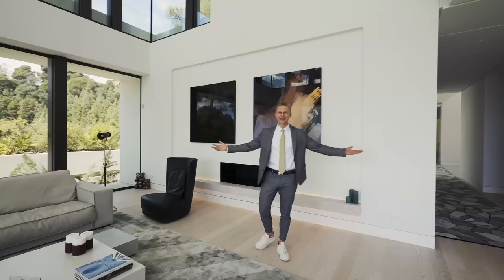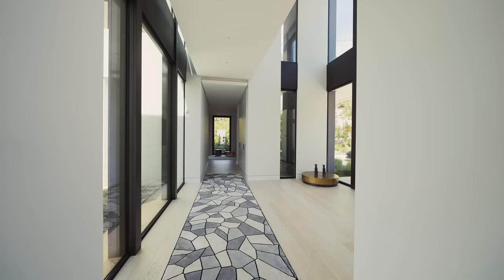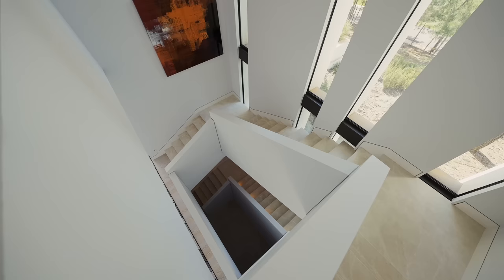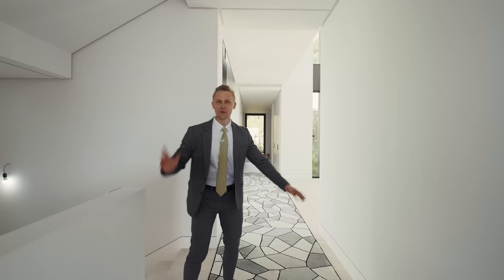Let's get going because there's still much more to show. So we've got this wide, proper hallway that leads us all the way to the end, finalizing with a beautiful window to underline this space. Cool carpet, got the guest toilet over here. Staircase which takes us upstairs and downstairs. And before we do anything else, let's go upstairs to the master suite, okay?